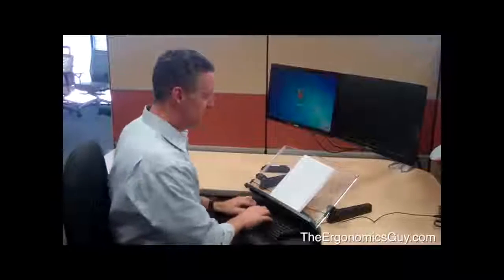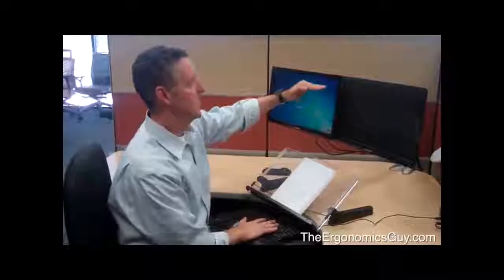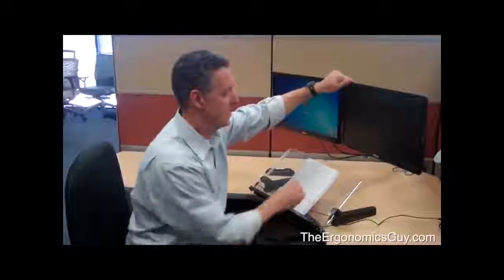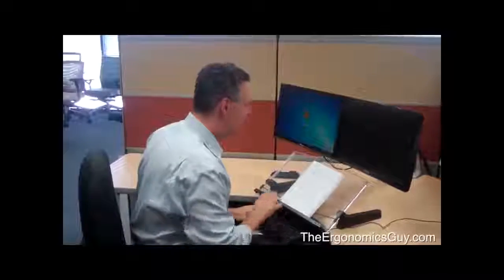Now, some caveats here. If you're a touch typist and you don't need to look at the keys when you type, bring it up here. If you're like me and you have to hunt and peck to find the keys, you may want to bring this down a little bit so that you can see the keys in the monitor and you're not a bobblehead.